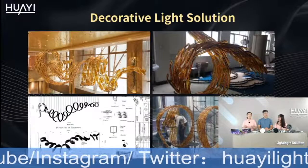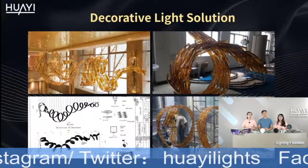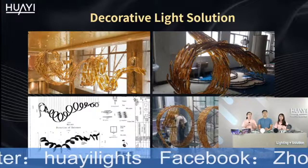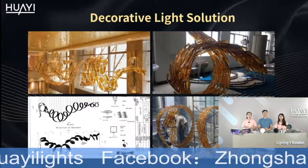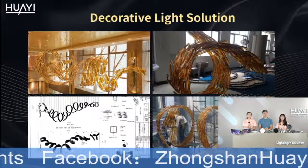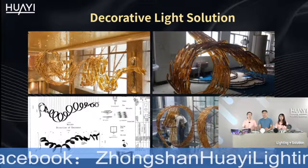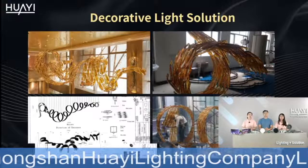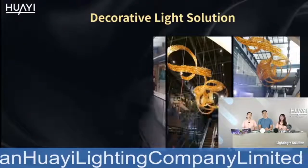For example, this item you can see on the screen we provided to a shopping mall in Mumbai, India. The client found the original concept from Europe and offered us only a sketch, and later on we worked on the shop drawings and considered the relative space. And finally, the drawing was approved by the client and we ran the mock-up.